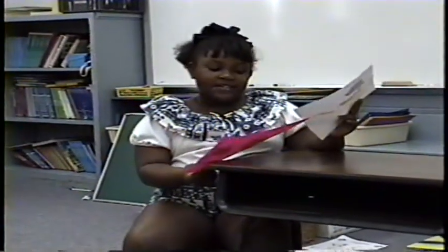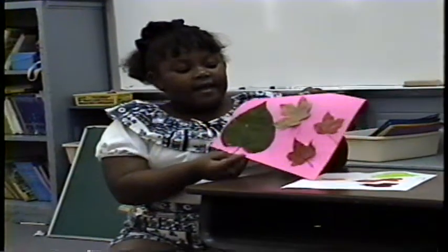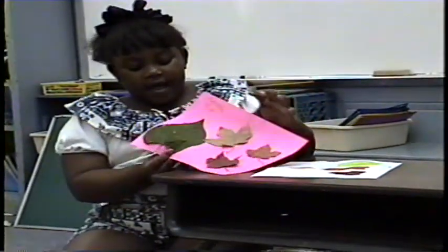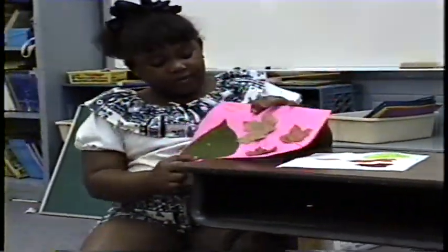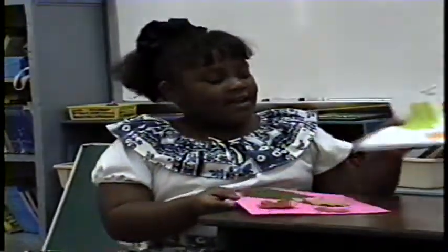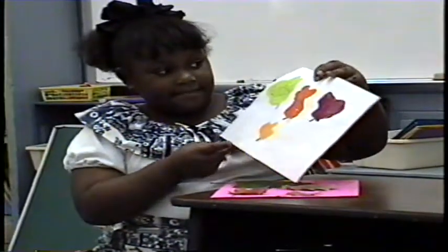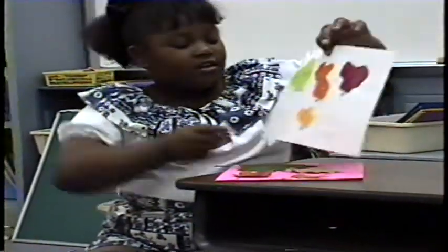Hi, my name is Keisha. I've been looking at some fall stuff today with my class, and here's something I did. I've got a green, a dark green, and some red, and I did some drawing of leaves.